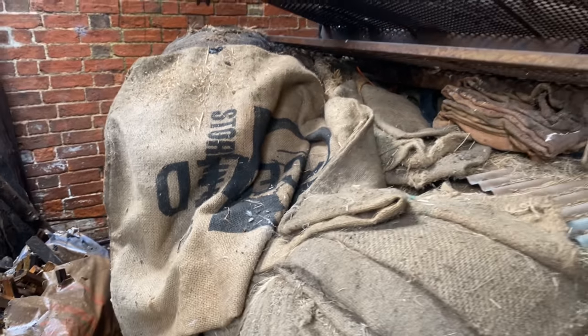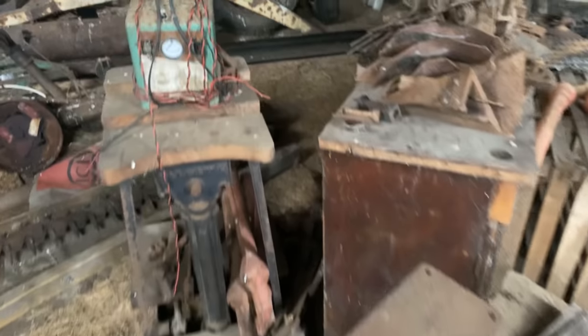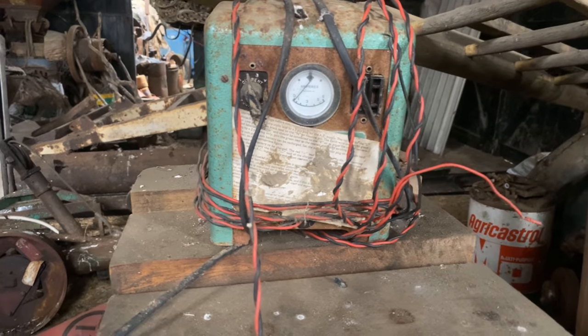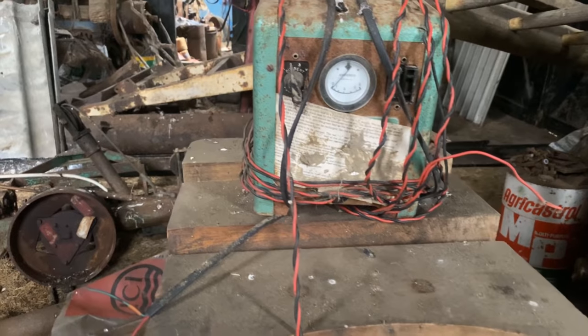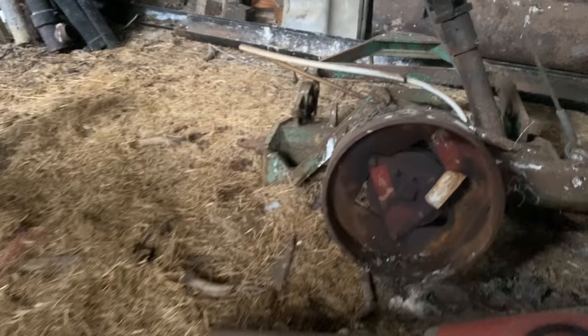Goodness me. That's pretty cool. What's that there? That looks interesting. Guys, if you know what this was used for, please pop it in the comments below. Looks like some kind of a charger or something. Be careful with a tread.